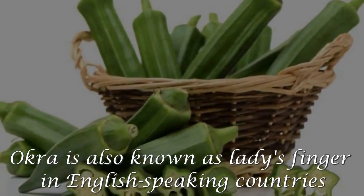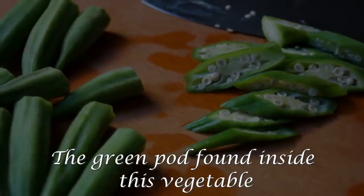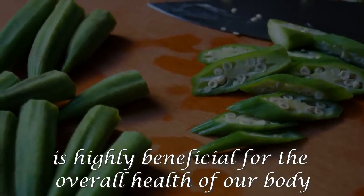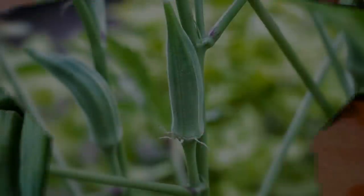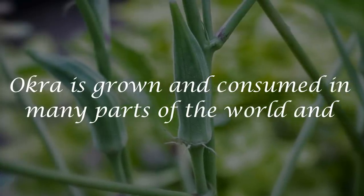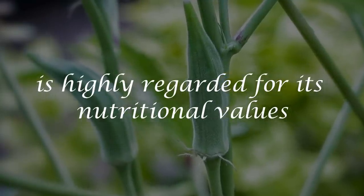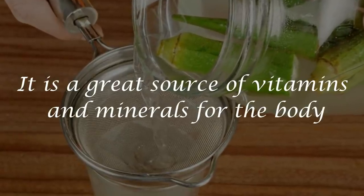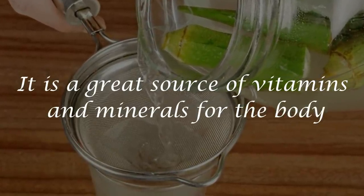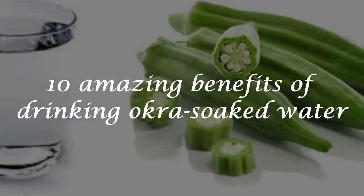Okra is also known as lady's finger in English-speaking countries. The green pod found inside this vegetable is highly beneficial for the overall health of our body. Okra is grown and consumed in many parts of the world and highly regarded for its nutritional value. It can be prepared in various ways. It is a great source of vitamins and minerals for the body. Here are the 10 amazing benefits of drinking okra soaked water.